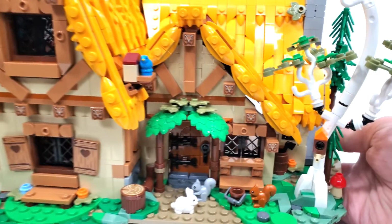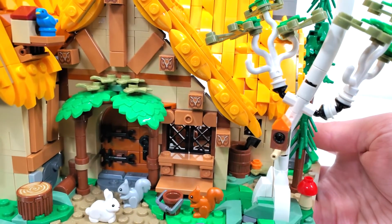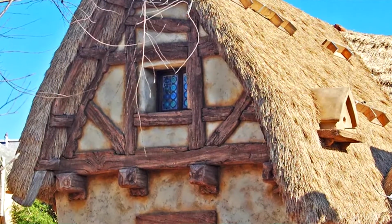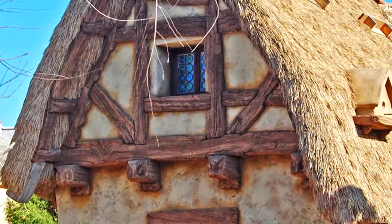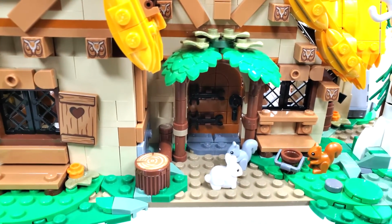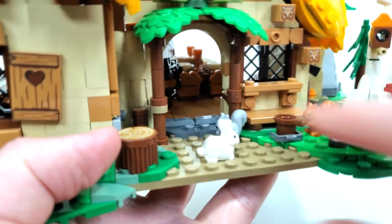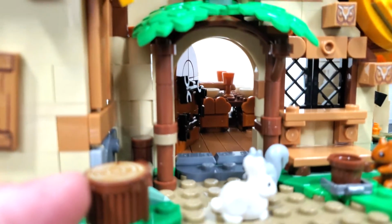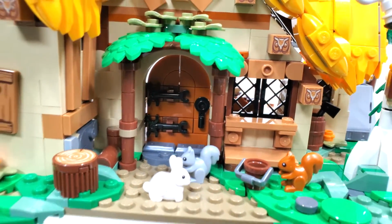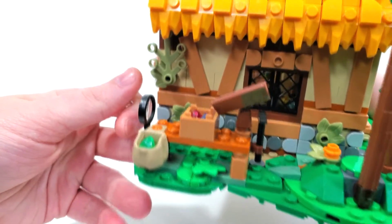It's really interesting to see that they were able to include those as little references. Again, it just shows the attention to detail from the designer for this particular build. We also have some cut up wood for the fireplace. And I also have to talk about the door design, using two of this very interesting clip element for the hinges on the door.